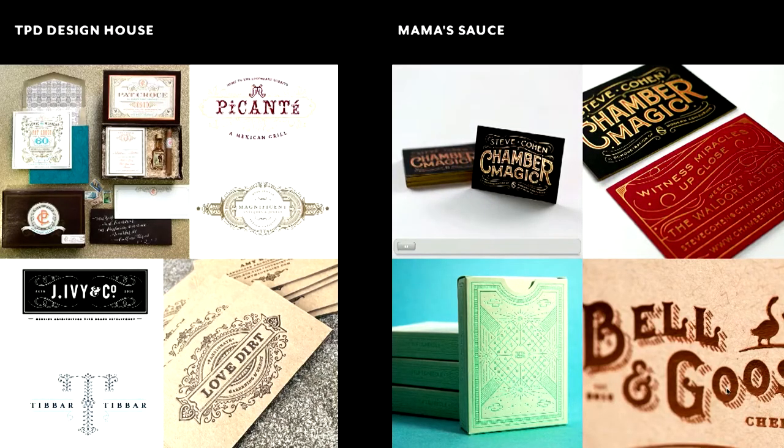TPD Design House has also done some interesting things, taking ornamental swashes and adding them to their designs. And also Mama's Sauce, which is more of a print studio. I like that, a little shimmery.